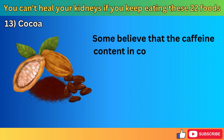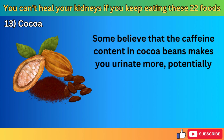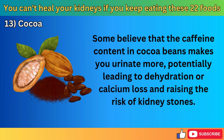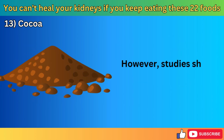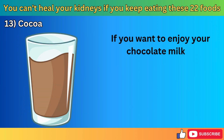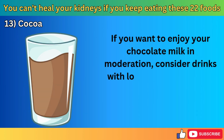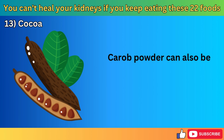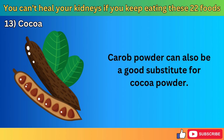Some believe that the caffeine content in cocoa beans makes you urinate more, potentially leading to dehydration or calcium loss, and raising the risk of kidney stones. However, studies show the opposite. If you want to enjoy your chocolate milk in moderation, consider drinks with lower oxalate content such as juices, milk, or simply water. Carob powder can also be a good substitute for cocoa powder.